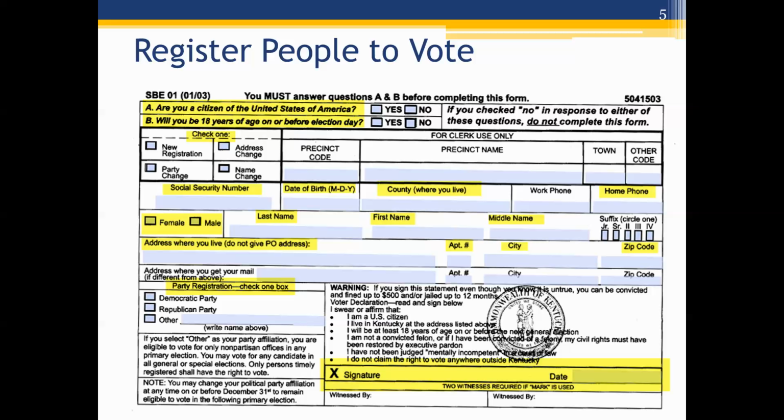But I repeat, do not tell them what party to register. Give them the choice, and the choice is theirs. Last but not least, make sure that they sign this and that they date that.